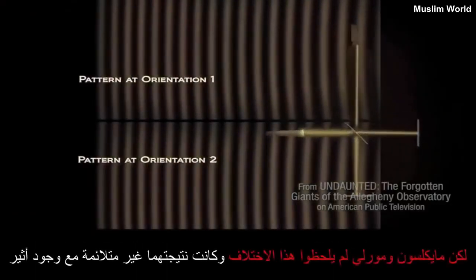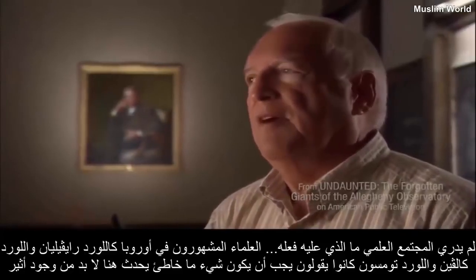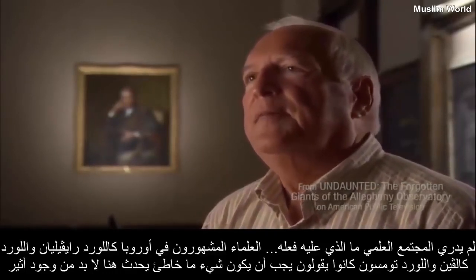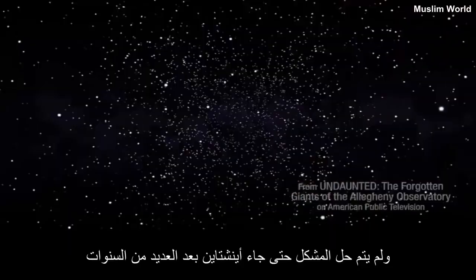But Michelson and Morley never detected such a difference. Their results were inconsistent with the existence of ether. The scientific world didn't know what to make of it. Either the famous scientists in Europe, Lord Rayleigh and Lord Kelvin and Lord Thomson, were saying, hey, come on, you must have done something wrong here. There has to be an ether. And the whole thing didn't get resolved until many, many years later when Einstein came along.